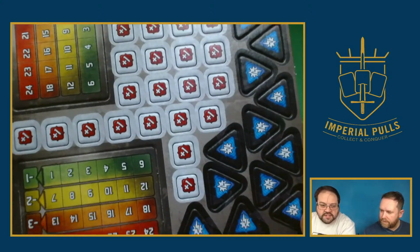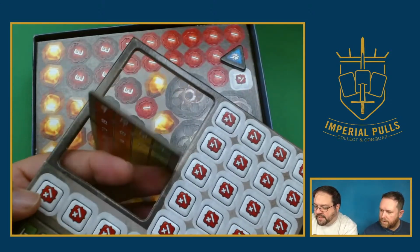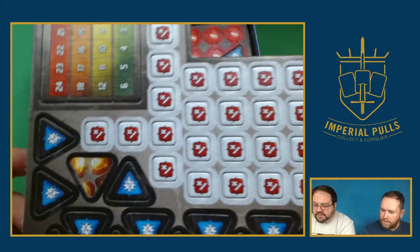It looks like we've got some tokens and things to punch out. Yep, that's how it works. So that gets punched out. It doesn't work if you don't make the sounds. Oh, that one got punched out. Check it out. Ready?